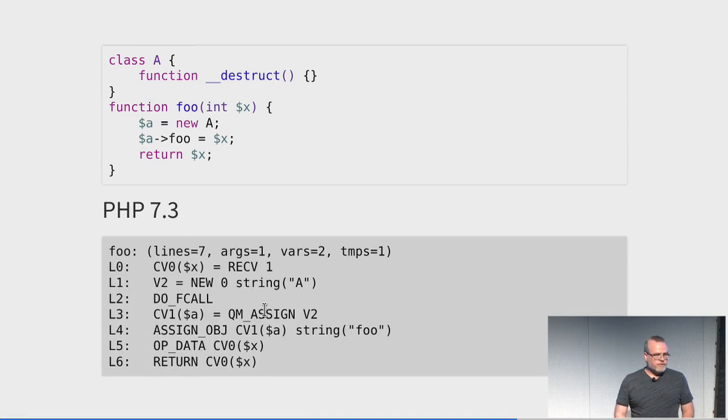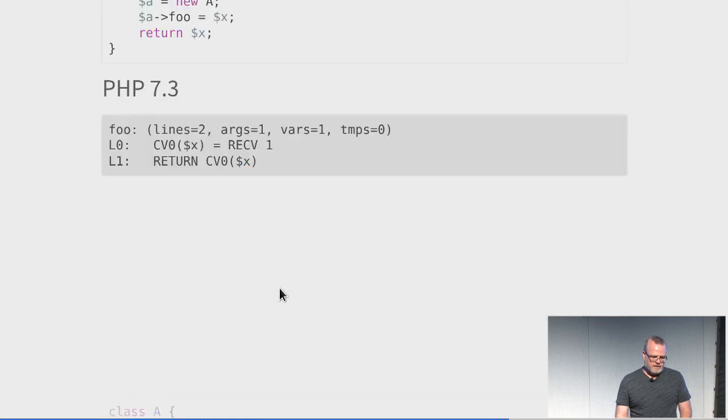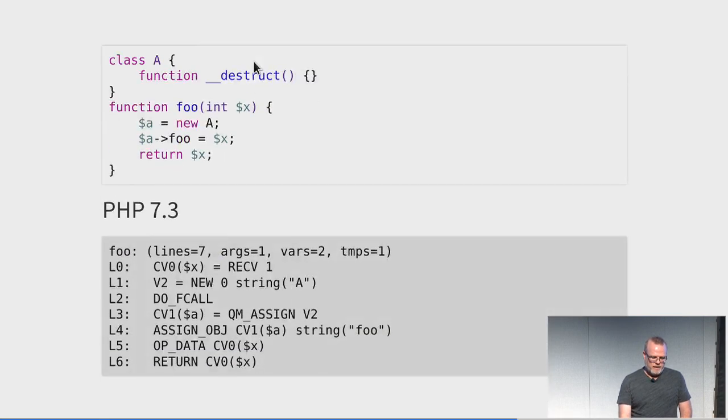If we added the destructor, now there's a chance of something escaping because this destructor might do something. And right now, escape analysis is only one level up. It doesn't actually look into the contents of the destructor to see what it does. So in 7.3, it doesn't delete the class A anymore because there's a chance of escape. This is exactly the same code as here, except we added the destructor to A. And now the optimizer says, uh-oh, I better do all this stuff because something might escape.